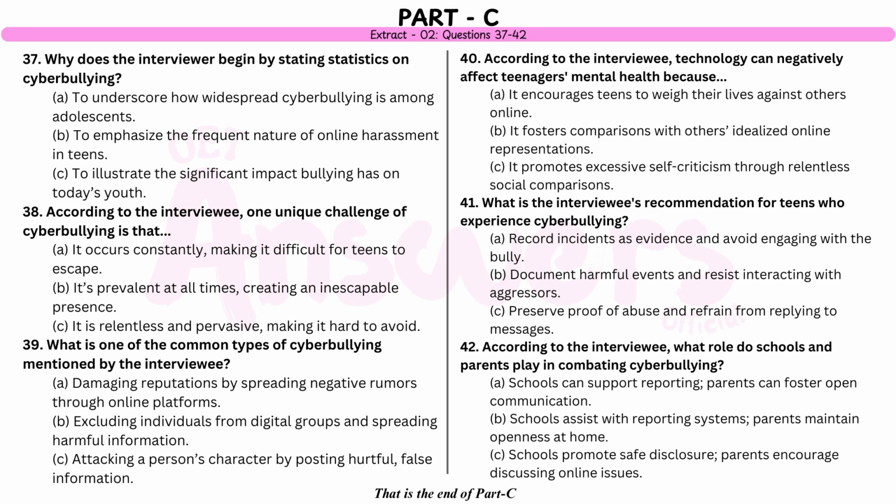What about the role of schools and parents? What can they do to support teenagers dealing with cyberbullying? Schools and parents play an essential role in addressing cyberbullying. Schools can implement policies that clearly define and prohibit cyberbullying, and they can establish safe reporting mechanisms. Parents, on the other hand, can maintain open communication with their children. They should encourage teens to talk about any distressing online experiences, reassuring them that it's okay to seek help.